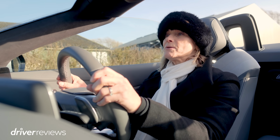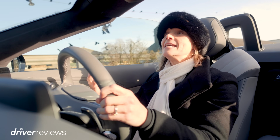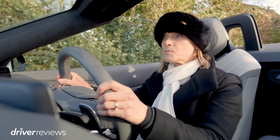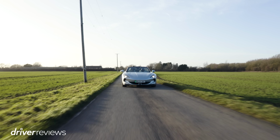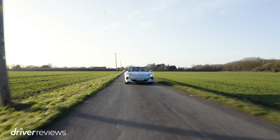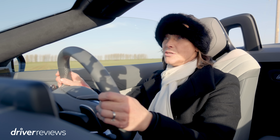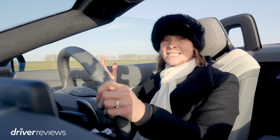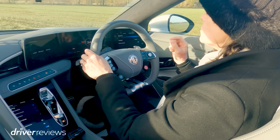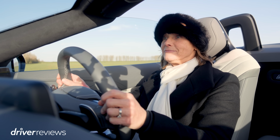Still, I will have to just make do with this. The flagship Cyberster is called the GT, and it is 4-wheel drive and is the most powerful MG ever, with 500 horsepower and a 0 to 62 time of 3.2 seconds. This one isn't quite as potent. It's got 340 horsepower, 475 Newton meters of torque, but it's still got quite a brisk 0 to 60 time of 5 seconds. Now that is also helped by launch control, which I shall demonstrate now.